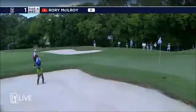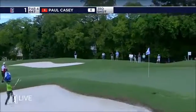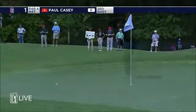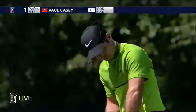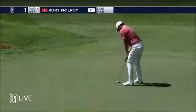McIlroy. This was Paul Casey with his bunker shot. Clean line in the bunker. Maybe just a little bit on the upslope, it looks like, and just drips it out of the bunker. That's the first player we've seen come up short. Very nice. That's a good confidence builder for Paul Casey.